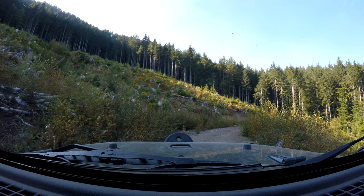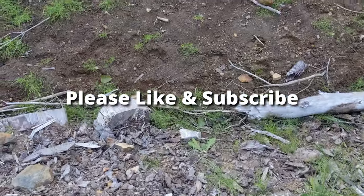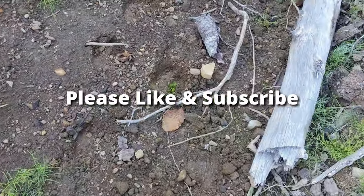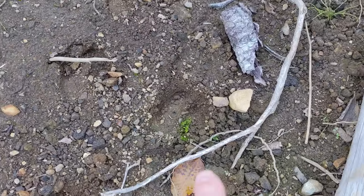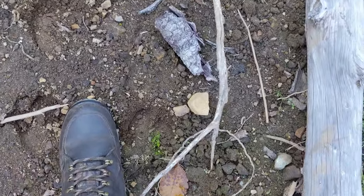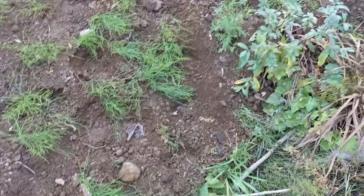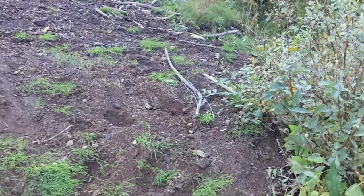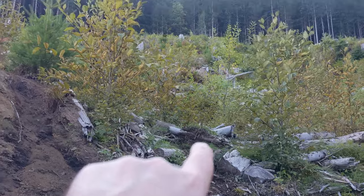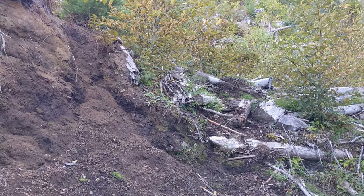Okay, there's print here, so I'm gonna get up and check. Like I said, there's prints here. And you can see just the size of these. That's elk. And they go all the way up here. That's cool.